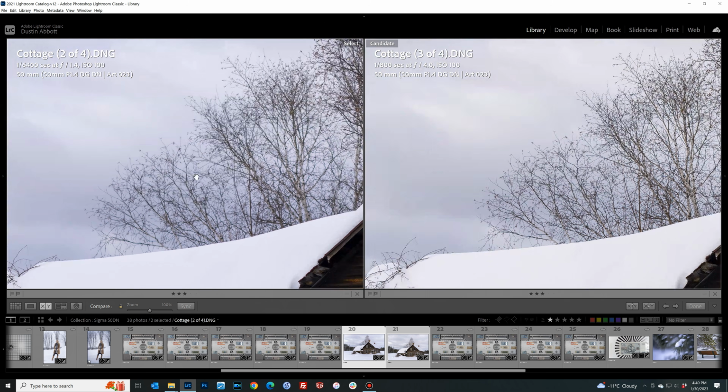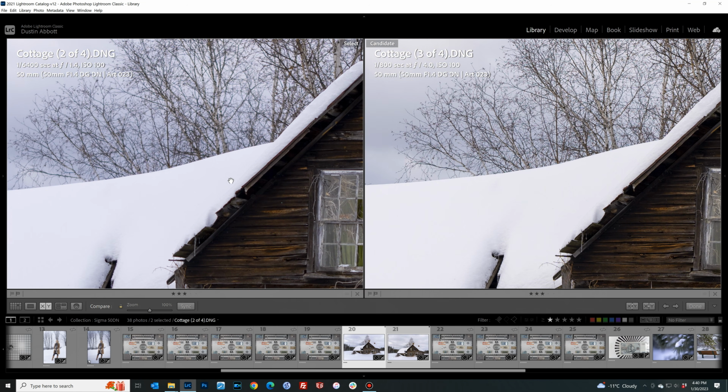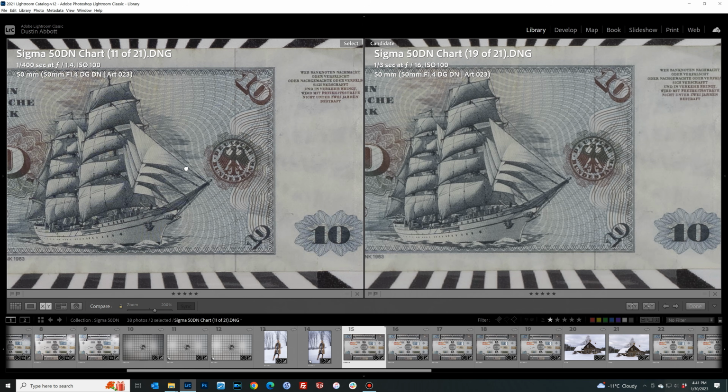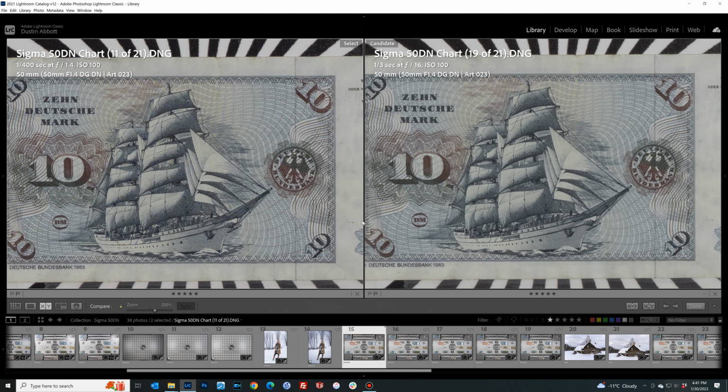Pan up here and look into this tree. You can just see how the detail is just incredibly crisp when you stop down a little bit with this lens. Our minimum aperture is f16, but because of high resolution and diffraction, you can see that the image has softened a fair bit, though it's not terrible here.